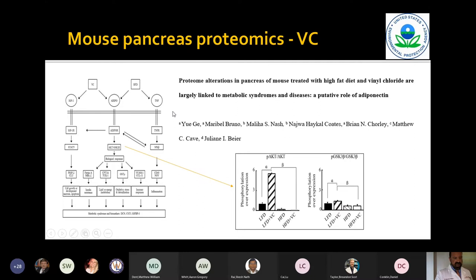And so with vinyl chloride exposure or high fat diet exposure, there are abnormalities in signaling molecules, IGF-1, adiponectin, and TNF in these pancreases, which transduce down into altered intracellular signaling. Now, importantly, IGF-1 is made by the liver. So this is the liver producing something that's crosstalking with the pancreas. Adiponectin usually comes from adipose, but is also generated in the pancreas, which I wasn't aware of until they sent me these data, and then TNF.